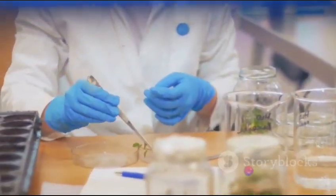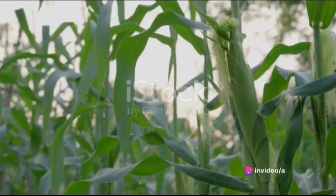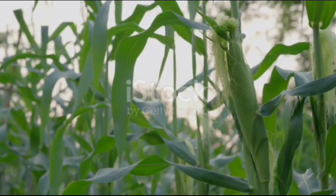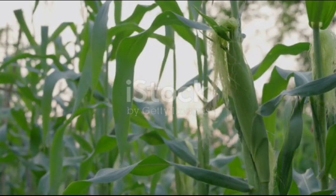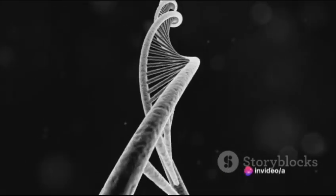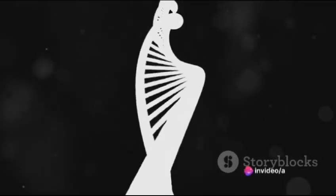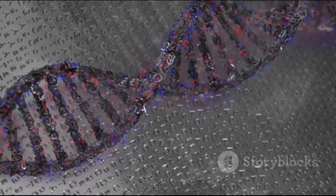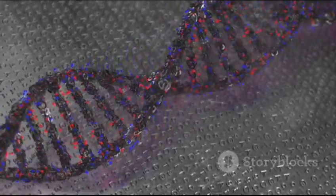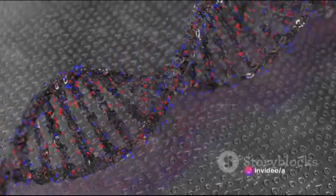Moving on, there's a risk of crossbreeding between genetically modified crops and wild plants. This crossbreeding could create unintended consequences in ecosystems, disrupting the balance of nature. Ethical concerns also come into play. Issues related to ownership of genetic information, patenting, and control of seed sources have raised ethical questions about the commercialization of genetically modified crops. These concerns highlight the need for robust regulations and strict oversight in the field of genetic modification.